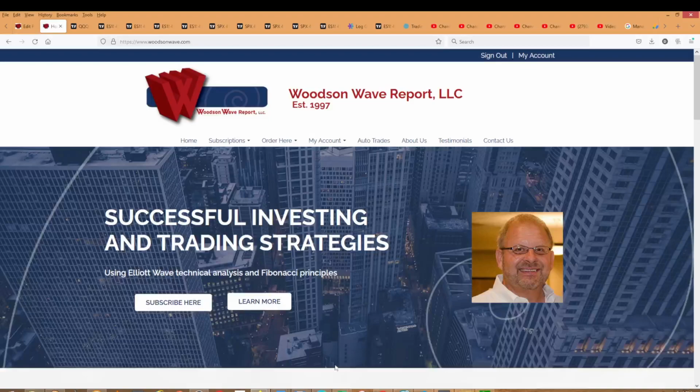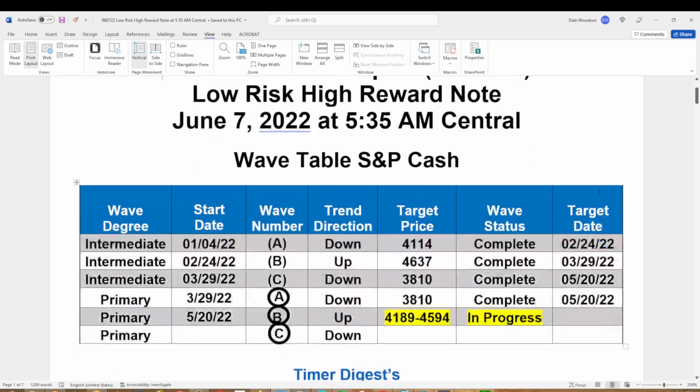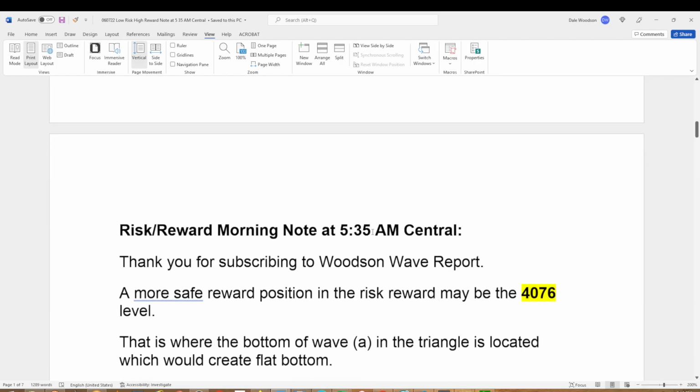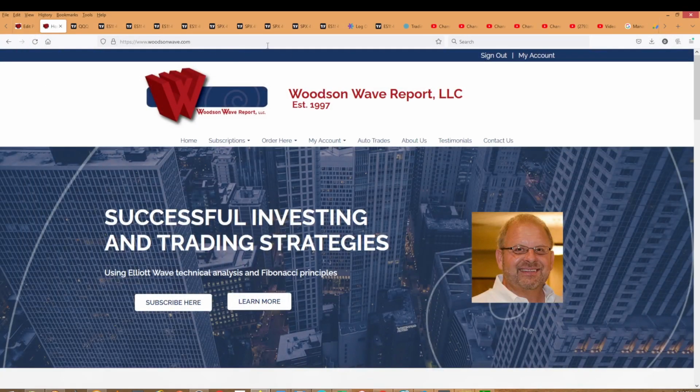And then I want to show you what I was looking at there. Well, I'll just cut right to the chase. Not long after that, I realized that the C wave down in the triangle, we'll get to that shortly, at 5:35 a.m., a more safe reward position is 40.76. This is where the bottom of wave A in the triangle is located. We create a flat bottom. So the extension down is 40.52, but 40.76 is the reward or take profit position, if you will. Customers are really loving this, and I'll show you what I was looking at here.